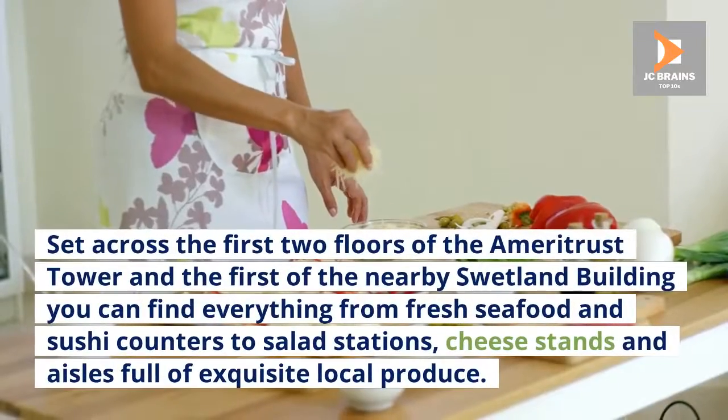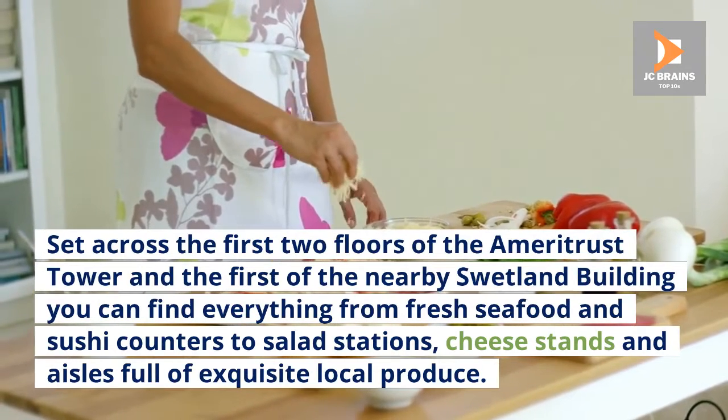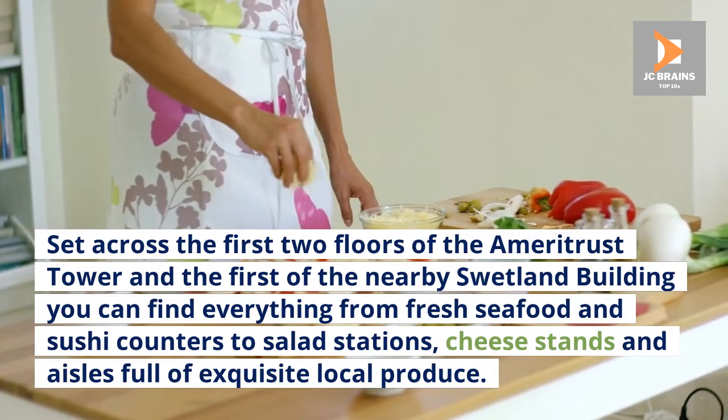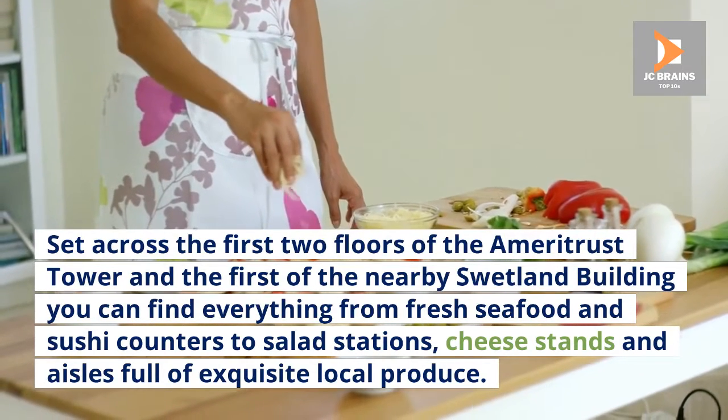Set across the first 2 floors of the Ameritrust Tower and the first of the nearby Sweatland building, you can find everything from fresh seafood and sushi counters to salad stations, cheese stands and aisles full of exquisite local produce.